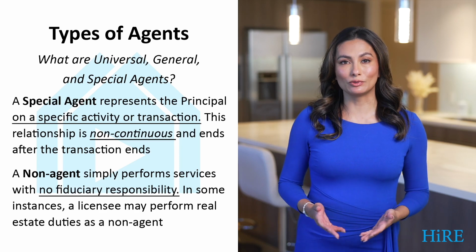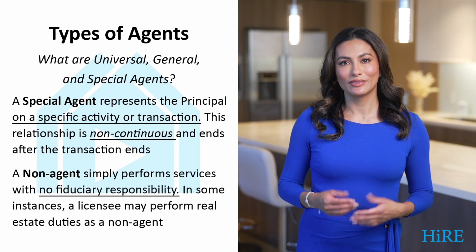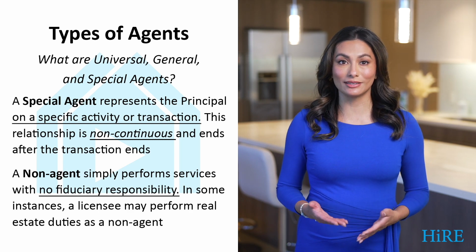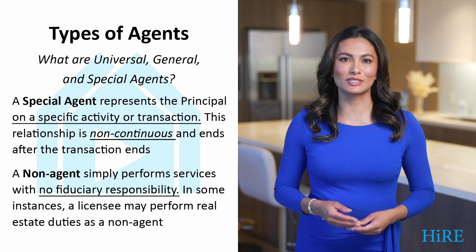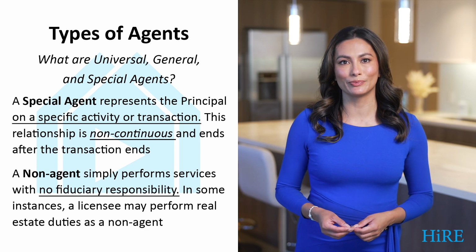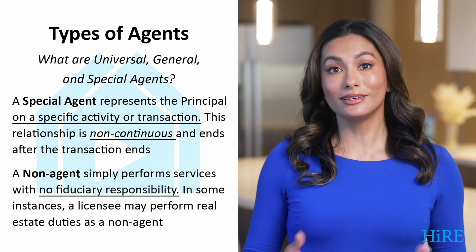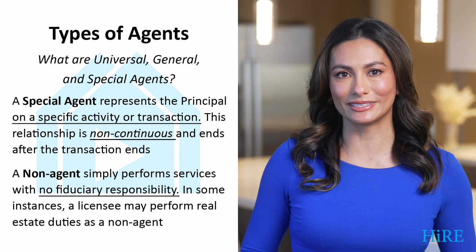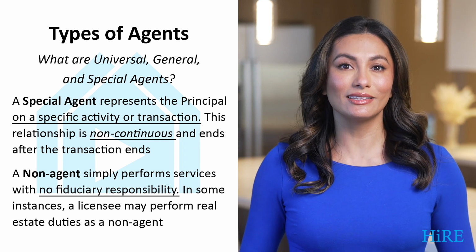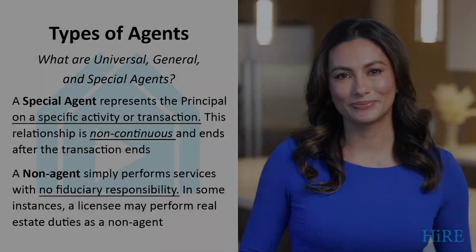A special agent represents the principal on a specific activity or transaction. This relationship is non-continuous and ends after the transaction ends. For example, Best Brokerage is a special agent to Adam Home Seller. After the sale is complete, their agency relationship ends. A non-agent simply performs services with no fiduciary responsibility. In some instances, a licensee may perform real estate duties as a non-agent.